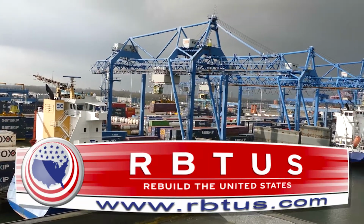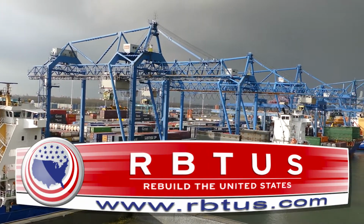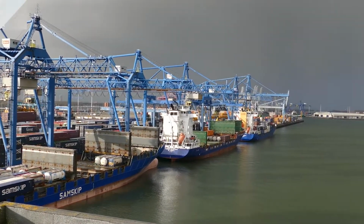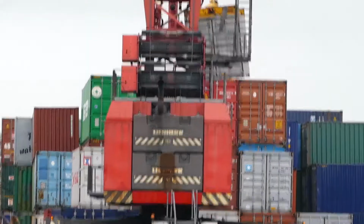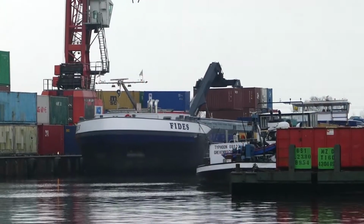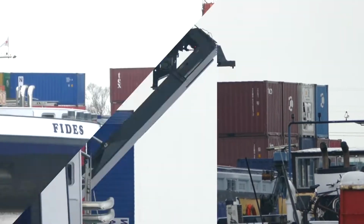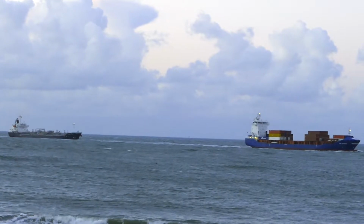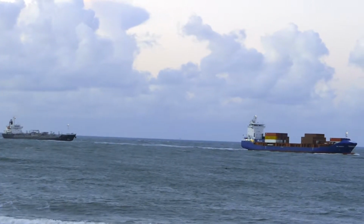I've heard so much about the Port of Rotterdam and how successful they are with short sea shipping that I want to see for myself how it all works. And how they're able to bring in these big, huge cargo ships and then move cargo up and down the coast via the smaller ships. I'd love to see that happen in Long Beach. I'd love to see job creation as a result of this process.